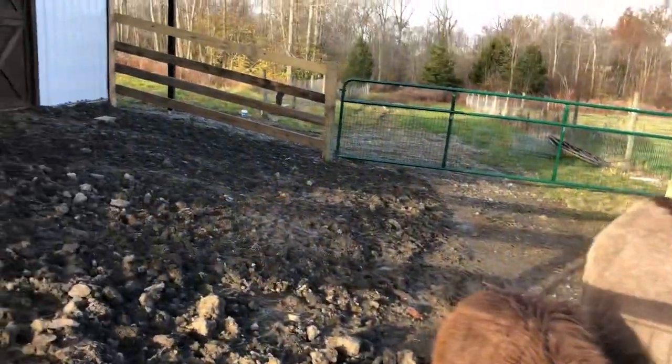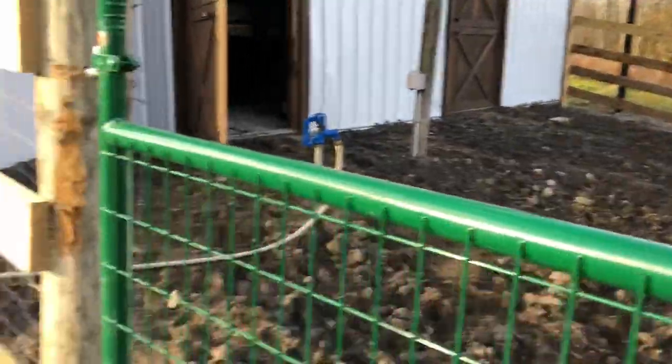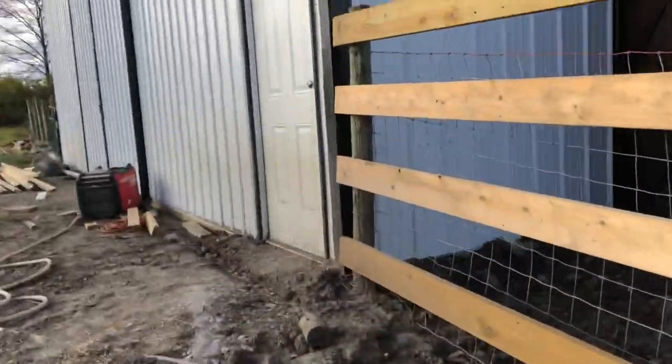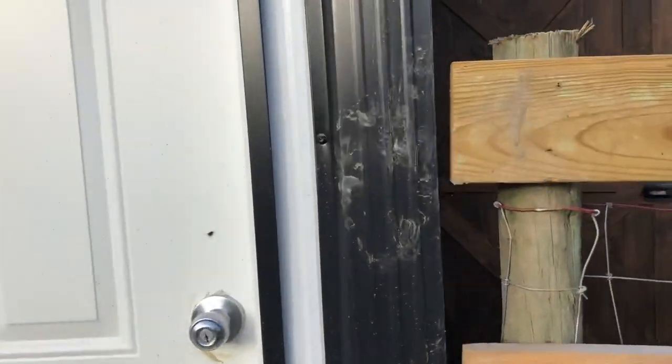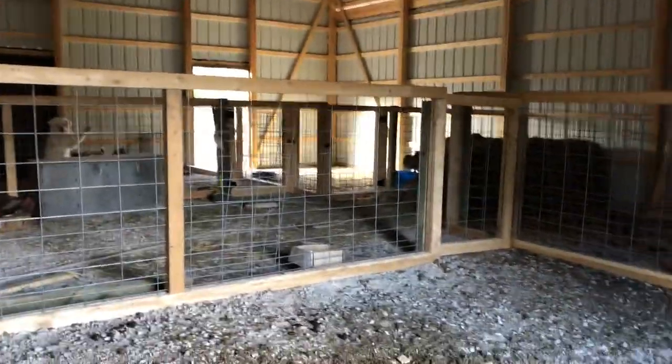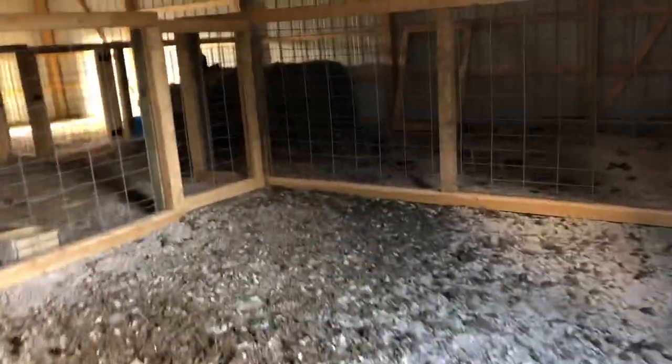Okay, so we're gonna be done. The horses are just staring at us. Our barn does not have lights yet, so it's probably gonna get dark in just a second, and we don't have electricity. We do have the doors that we keep open so they can come in and out. So I'm in their pen right now, the donkey pen.